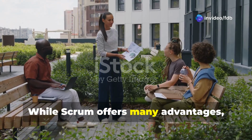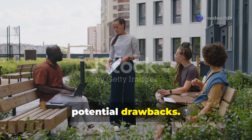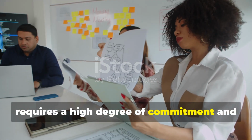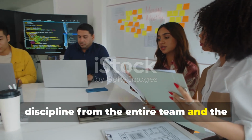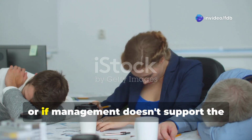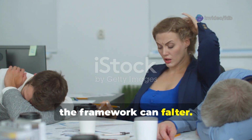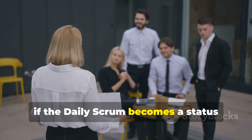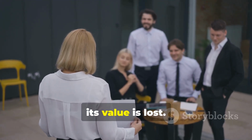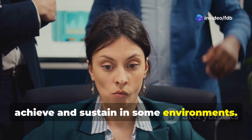While Scrum offers many advantages, it's not a silver bullet, and it comes with its own set of potential drawbacks. One significant challenge is that Scrum requires a high degree of commitment and discipline from the entire team and the wider organization. If team members are not fully dedicated, or if management doesn't support the Scrum values and principles, the framework can falter. For example, if the daily Scrum becomes a status report for a manager rather than a planning meeting for the team, its value is lost. This commitment can be difficult to achieve and sustain in some environments.